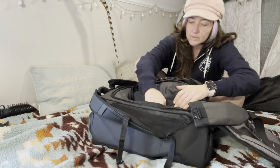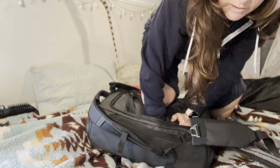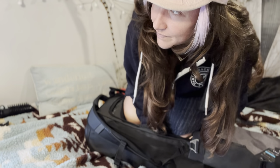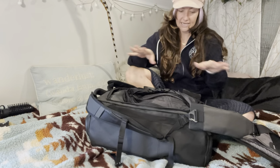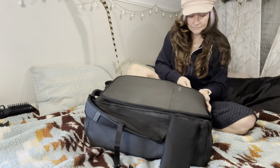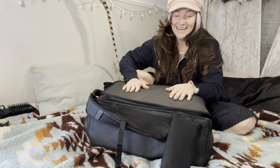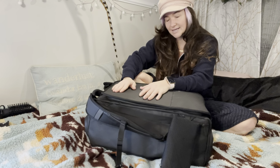get a little more in your view. I'm gonna open that nozzle and then I'm just gonna sit on it. Close it up. And now it's super form fit to exactly what I need it to be. It's super, super easy. I can't rave about it enough.